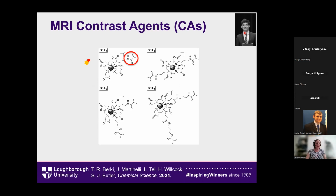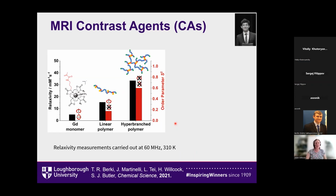So what Tom was able to do was to design some gadolinium containing polymerizable materials. So these now have a methacrylamide group which allows us to insert them into a polymer. And we designed different ligands, one which just had one functional group, one with two. We had two, both cis and trans across the molecule, and we also had a short and a long linker. So we designed all of these, and we started to polymerize them to make some polymers.